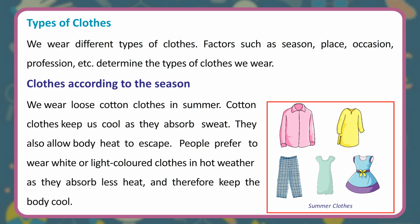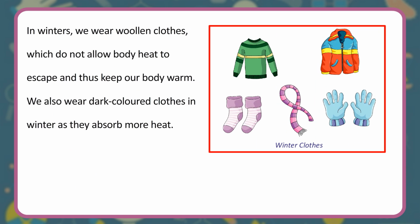We wear loose cotton clothes in summer. Cotton clothes keep us cool as they absorb sweat. They also allow body heat to escape. People prefer to wear white or light-colored clothes in hot weather as they absorb less heat and therefore keep the body cool. In winters, we wear woolen clothes, which do not allow body heat to escape and thus keep our body warm. We also wear dark-colored clothes in winter as they absorb more heat.